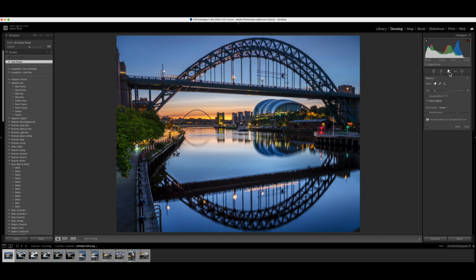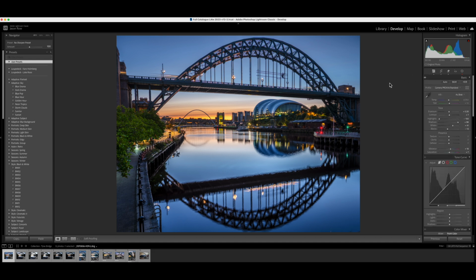So if we go to the remove tool, we're actually going to use the cloning tool. We're going to select a brush size just big enough. We're going to click there, and then we're just going to cover that up like that. And I think that will do it. If we go back to the main palette, there we have our finalized image.